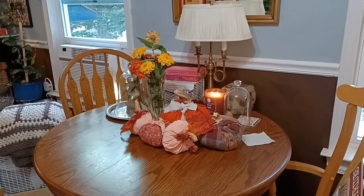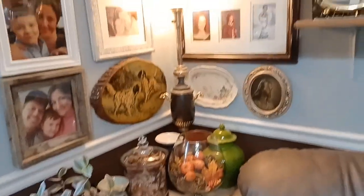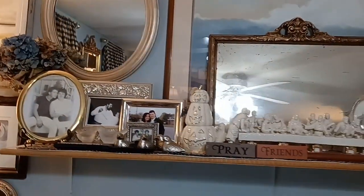Well, this is the decorating of the living room today. In the spirit for fall. Simple decorations incorporated with my already well-used, well-loved living area.